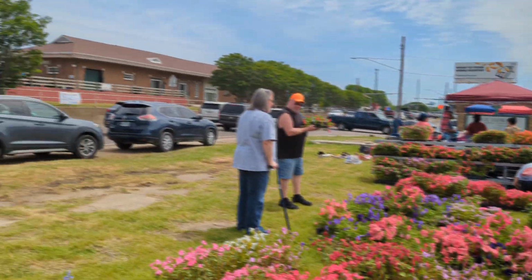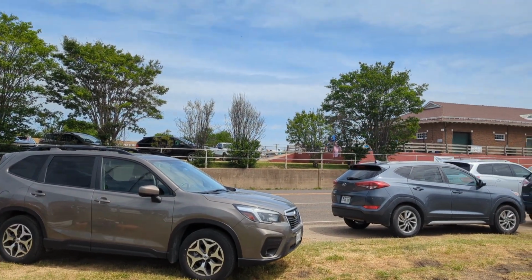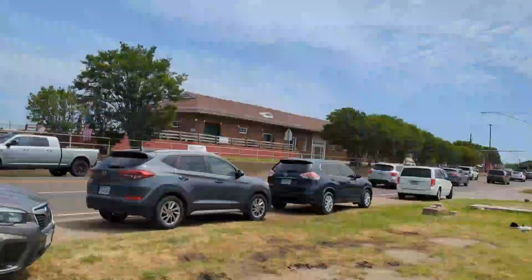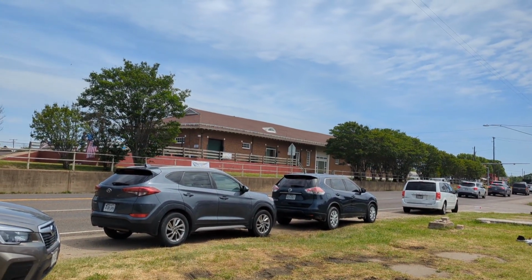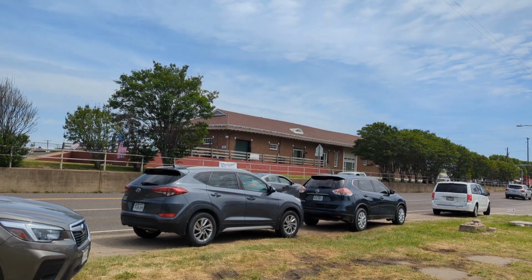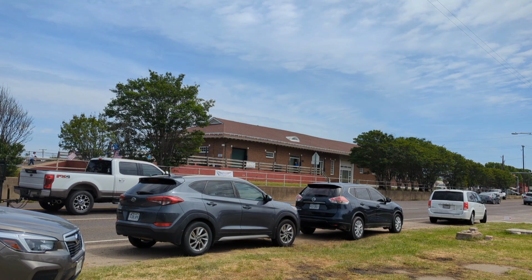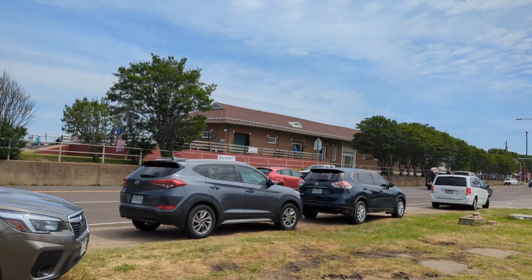So basically, guys, I do want to show you this. This is the highway. This is the main highway that goes through town. That is the old train depot. There's actually a museum there. And I'm waiting for my friend Robin to come from Dallas because we do museums together, and she hasn't made it here yet. But we're going to go into this museum. This is one of the oldest train depots in Texas.